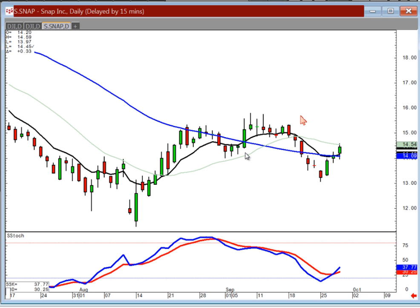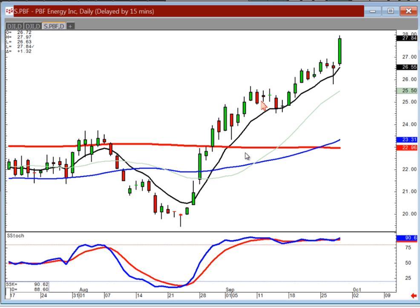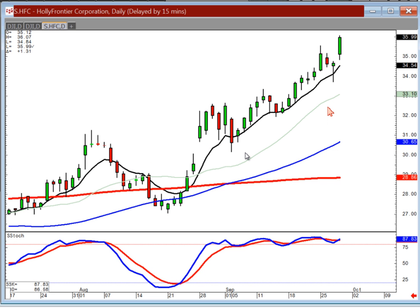If you're buying this one, all you do is watch to see what happens once it gets up here to the resistance level. If it breaks out through that level, it's going much higher. I did that wrong. PBF. Yeah, this one. Notice our morning star signal, J-hook, still in a nice steady uptrend. HEF, another of the refineries that was acting well.